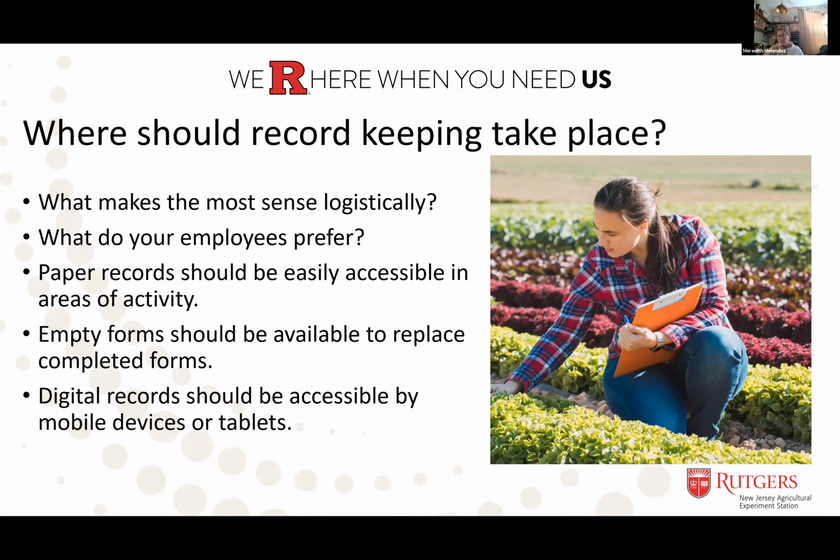But certainly communicating with your employees who are completing those tasks and then expected to keep the records. What do they want? And what makes sense to them? And that can really differ based on the person. And so having that conversation, it's just important to figure out a system that's going to work to make sure that those records are kept in the long run.